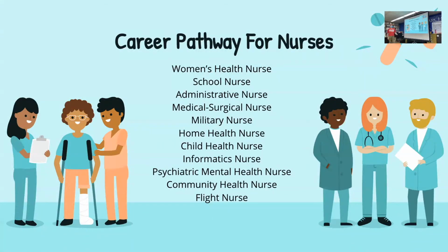Then next is the informatics nurse. This is a really good career opportunity for those that are into computer science, because in informatics, we take nursing and we add computer science and bring it together. Informatics nurses deal a lot with electronic health records, and they work really closely with the IT department of most facilities, and they monitor the data. With their nursing expertise, they're able to see weird data and give their professional opinion on what should be done with the data. And then there's the community health nurse, also known as the public health nurse.